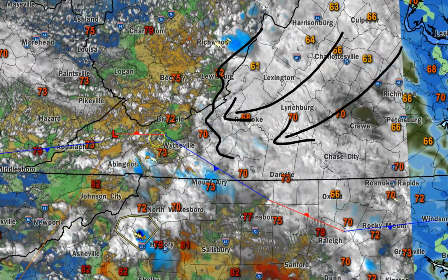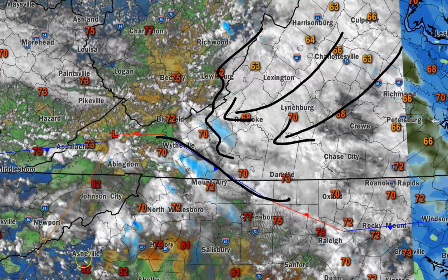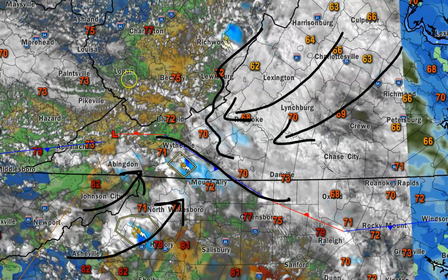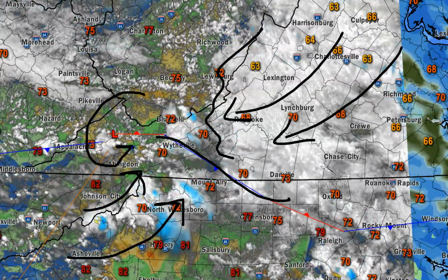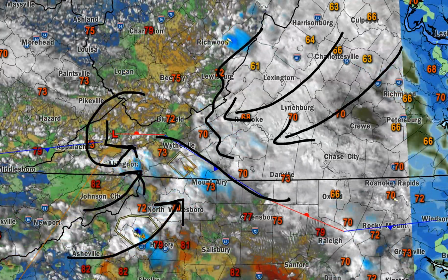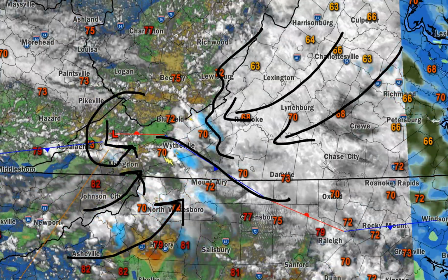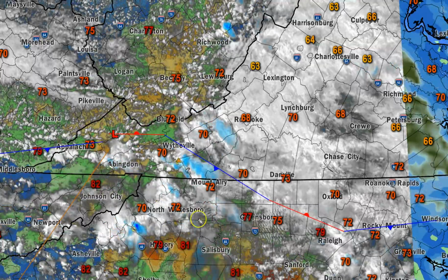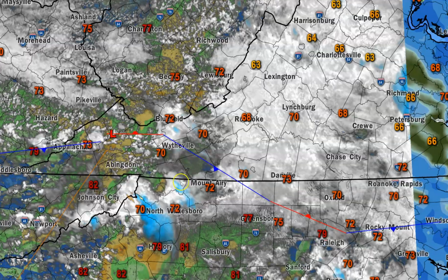They're also banking up against this front, and to the south we've got warmer air coming up, and to combine it all together, we've got this area of low pressure that you see right here. So what that does is it causes the air to spin along the front. It also adds wind shear, and you can even see some of that wind shear on the satellite picture.